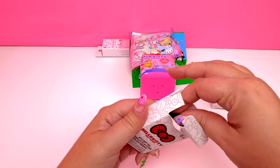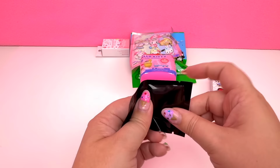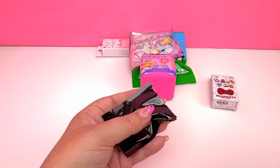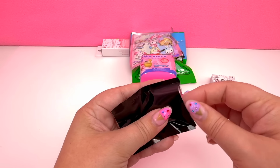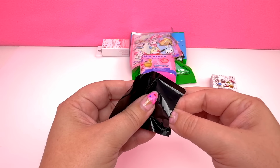All right, let's go ahead and take this out. Okay, I'm so excited to see what this is going to look like. I love opening blind bags, you guys. I love this so much, and I'm so grateful you're watching. All right, on the count of three. One, two, three.